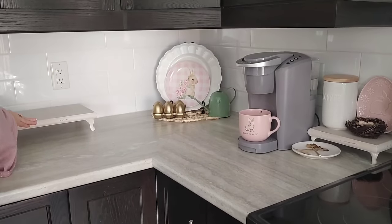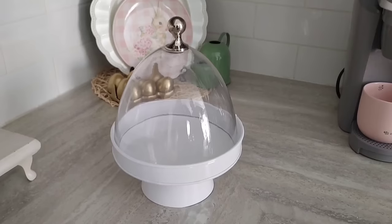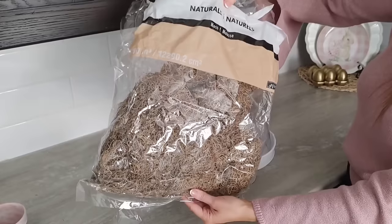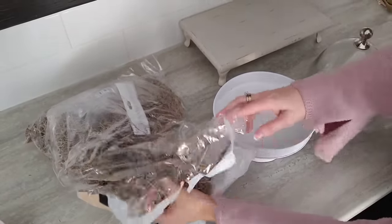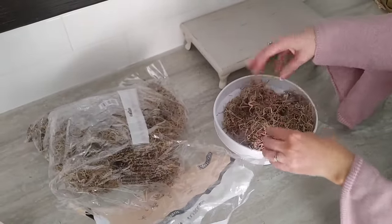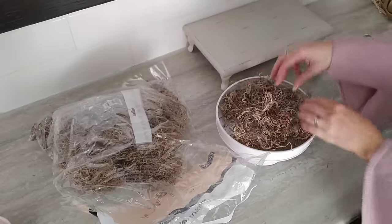I really wanted to disguise this outlet switch on this longer counter, so I was looking for something with a bit of height, and I found this cloche. I've had this for many years, but haven't used it in a while. And then I also had some moss. I picked this up from Michael's. It is super messy, but I think it looks so pretty in cloches and definitely feels very spring-like.